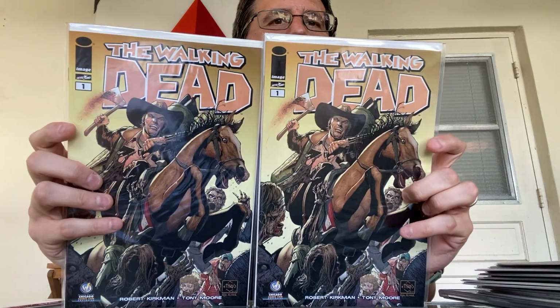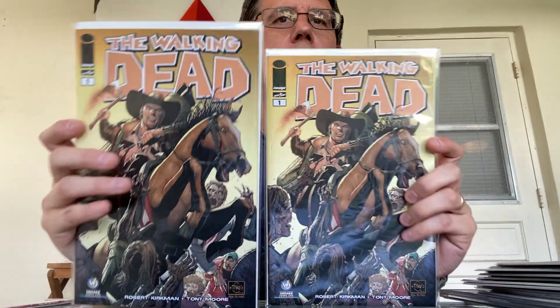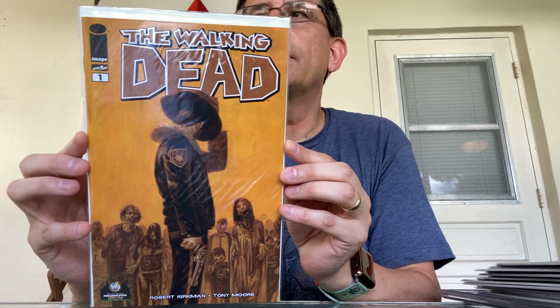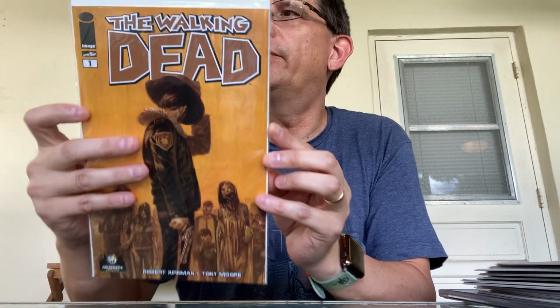Moving on, we have three stacks left. This is the Chicago Comic-Con Wizard World exclusive. Here's the color. Sorry for the glare. And there's the sketch black and white. This is the Philadelphia Comic Con. The color. Don't seem to have a sketch for that one, so it might be in another pile, so I'm just gonna put that aside real quick.